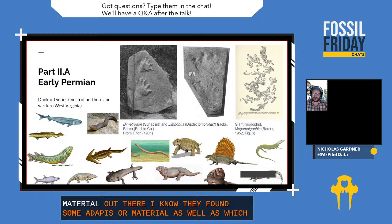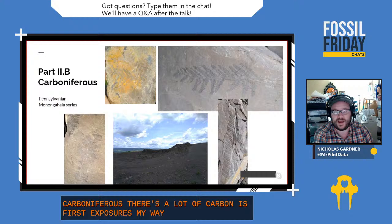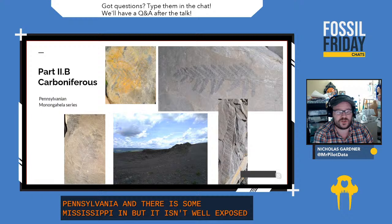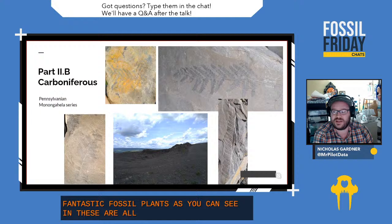So, all right. Next, we go into the Carboniferous. There's a lot of Carboniferous exposures my way. It's primarily Pennsylvanian. There is some Mississippian, but it isn't well exposed on the road cuts. And the Pennsylvanian material we have is terrestrial or near shore environments. So we have a lot of fantastic fossil plants. As you can see, these are all ferns that I've collected in the area.